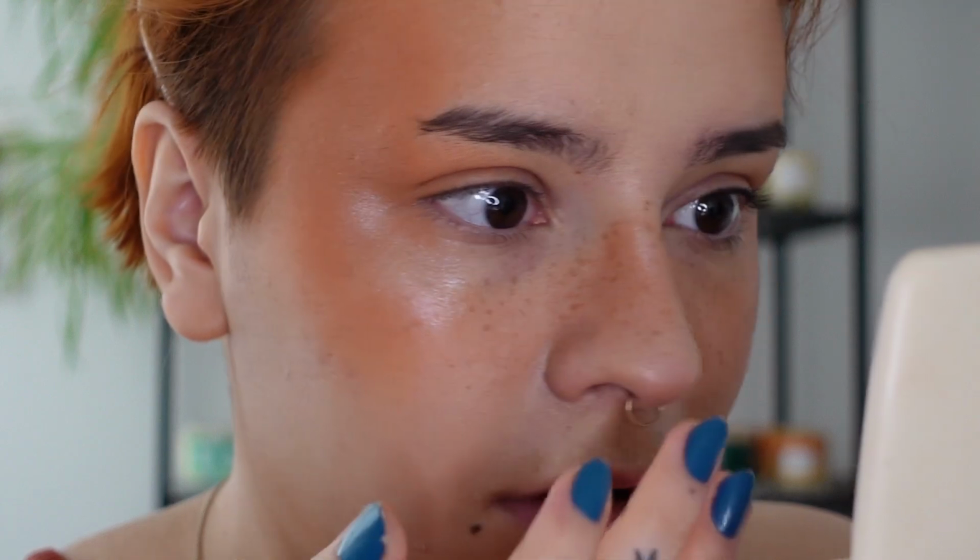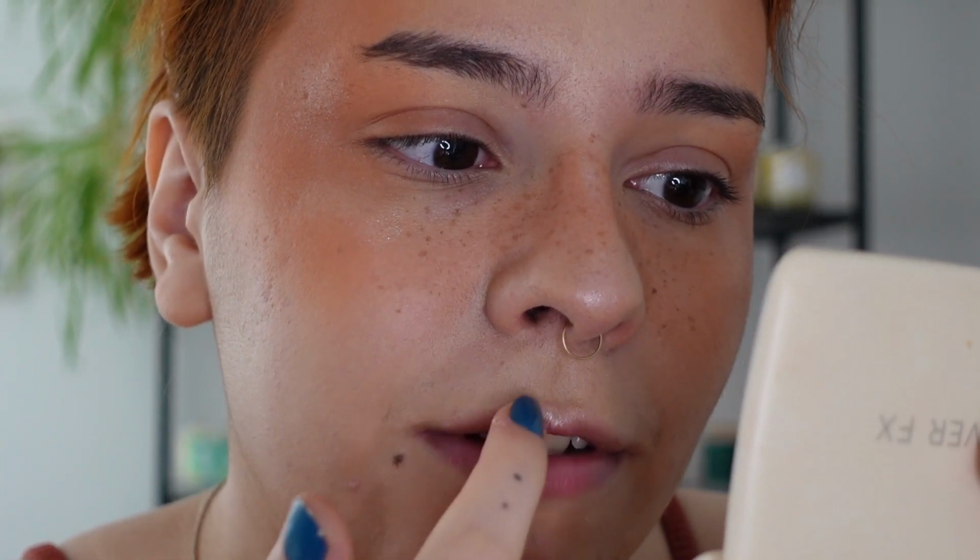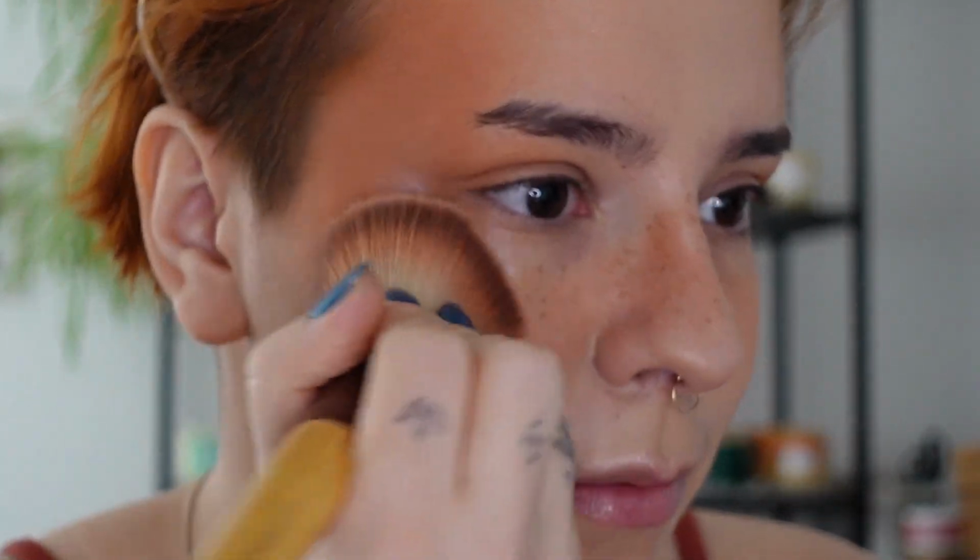Kind of giving Rudolph. This probably isn't the most flattering for my nose shape, but who cares? I don't think makeup always needs to be flattering, and I'm also putting some on my Cupid's bow. And because there's a little bit of a line in between where the blush meets the highlighter, I like to go back in with my blush brush and just tap over the edges.